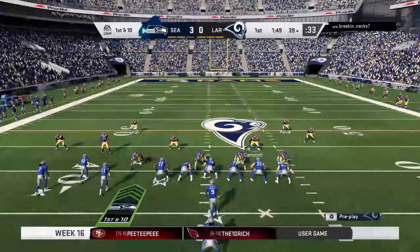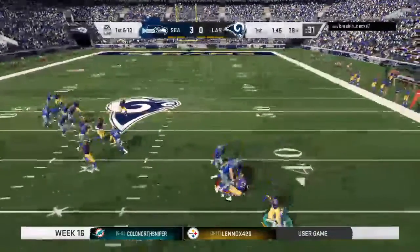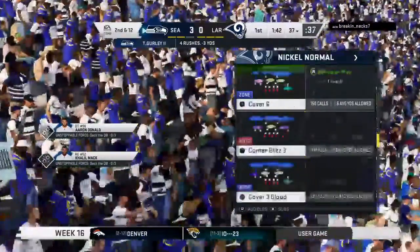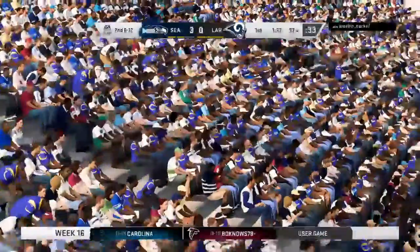Coming to the line here to begin their next drive, the Seahawks offense. They've got a 3-0 lead and the football as they start 1st and 10. And he is met quickly in the backfield. Down he goes, folded like a lawn chair. That's a tough one right there.